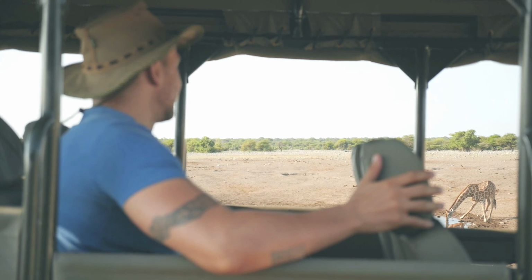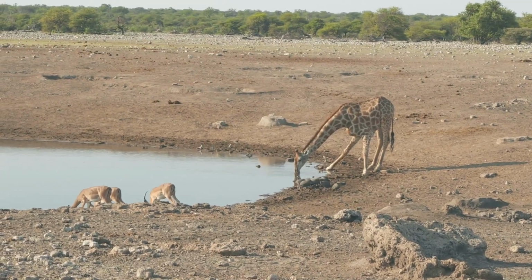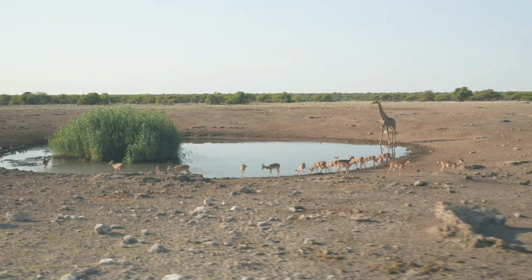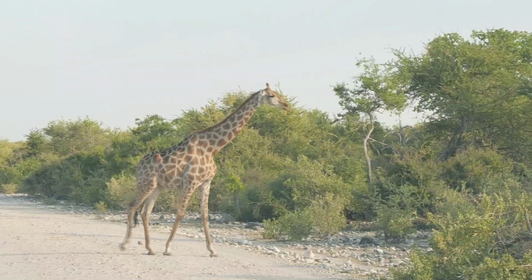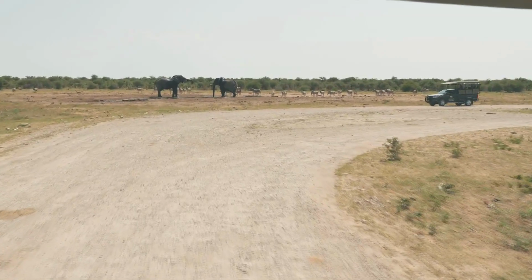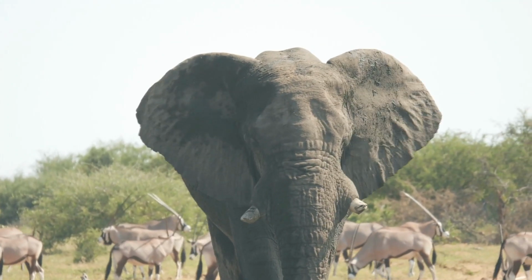We see less at the waterhole because it's our raining season. Animals have enough food, enough water in the bush. That's why you see them less coming to the waterhole. The Angolan giraffe of the Northern Namibia and Etosha form a subspecies of their own. Just as special are the elephants of northwestern Namibia, which are the tallest tuskers in Africa.